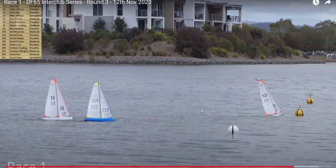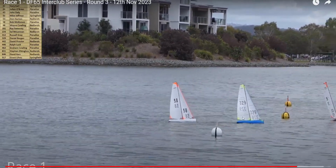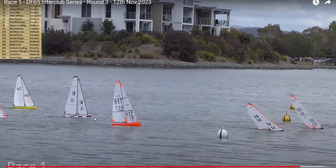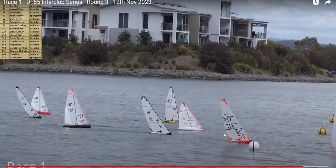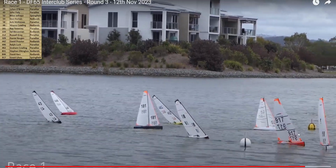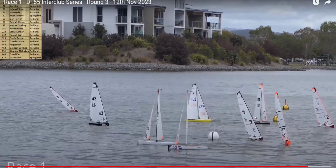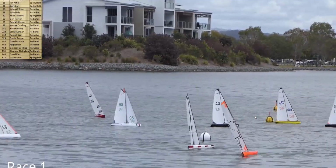Coming up to a finish, you can see 329 just leading, 58 in second. Here's 917. In fact, one of these boats didn't finish on it. So here's 52 now. 52 coming in fast to the finish, comes in fourth, but gave up that lead. 14 finished in 12th place after getting caught on that weed, so not worth registering.